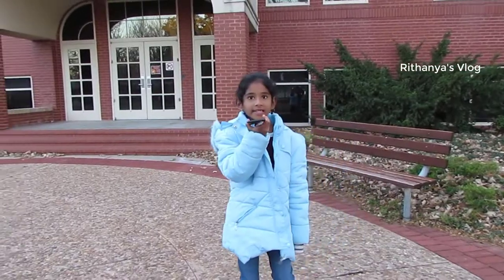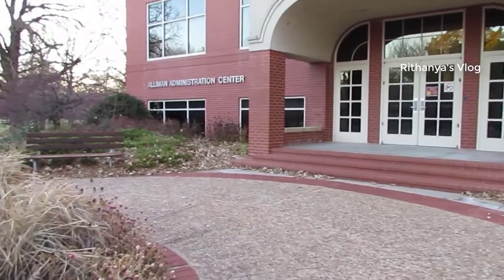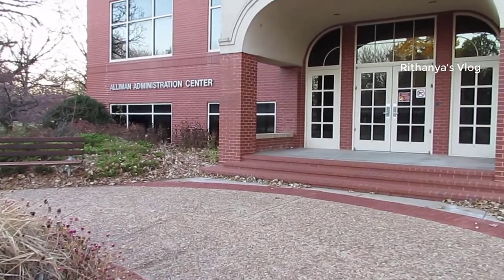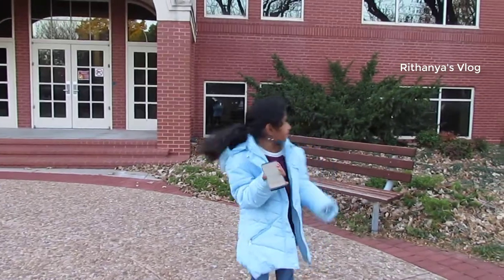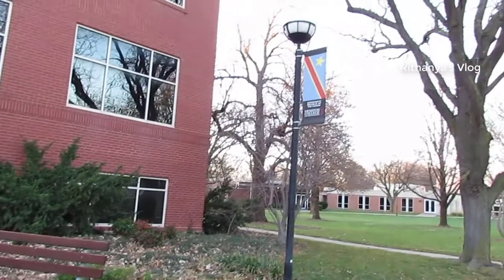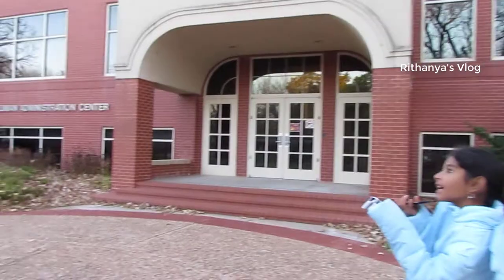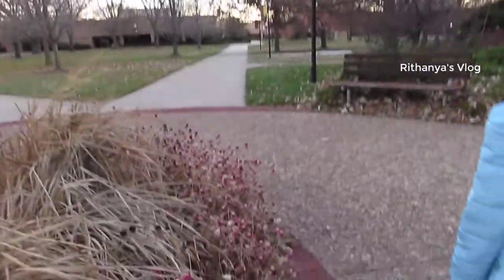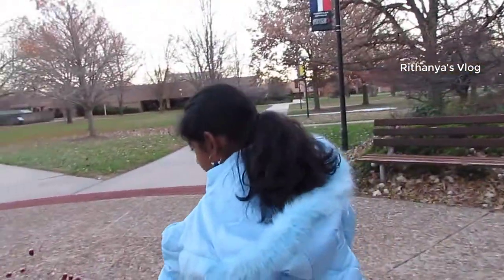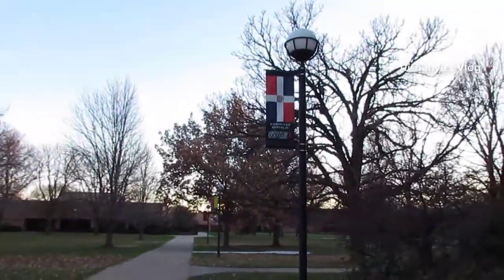So we're standing in front of the Adstamatium Center, and that is the Democratic Republic of the Congo, like I told you. And there's a statue over here. Part of the flowers are dying, but you can see part of the flowers with color, but part of them are dying. So that, I told you, is the park over there.